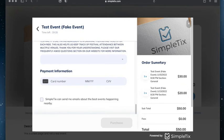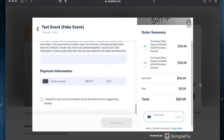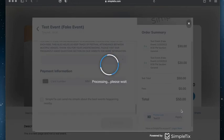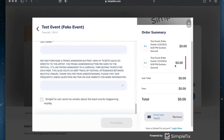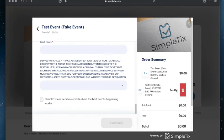And then again, if you scroll down here on the order summary, it has your 3 tickets and 2 tickets here. Have a promotional code. The code I'm using right now is test21. Hit apply. It's going to think for a minute. And all 5 of those tickets have been marked to 0.